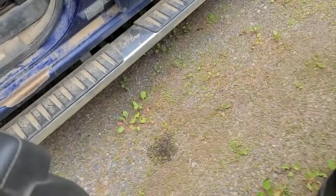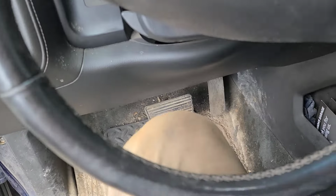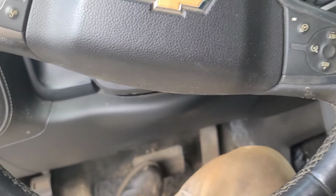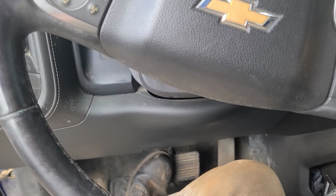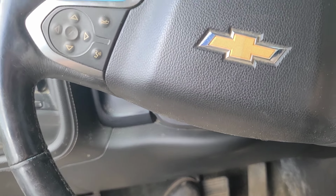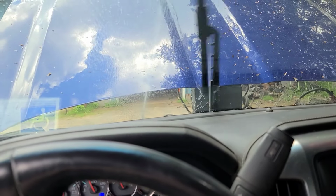I tried using the locks to unlock the doors, but the key fob, I don't believe, is working. And starting the vehicle didn't work. And I can't turn the steering. It is freaking seized. Well, that's the other thing. The washer and wipers come on. If you're stealing the car, you're going to be clean at least.